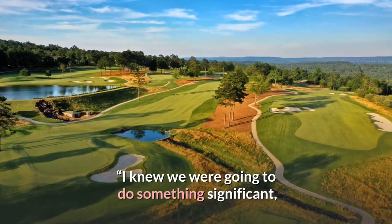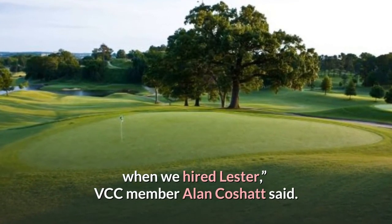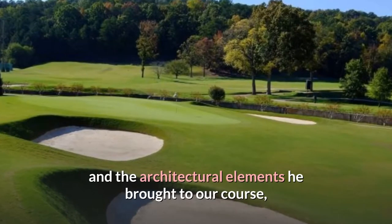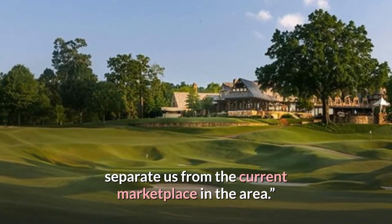"I knew we were going to do something significant when we hired Lester," VCC member Alan Koshit said. "His creativity in golf course design set him apart from other architects we interviewed, and the architectural elements he brought to our course separate us from the current marketplace in the area."